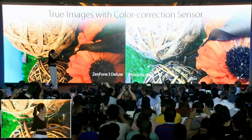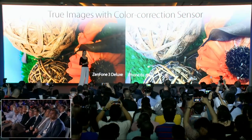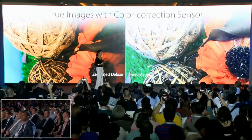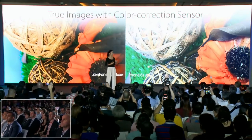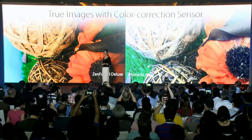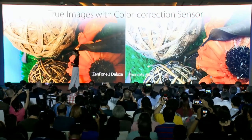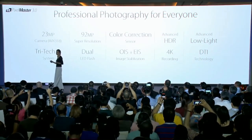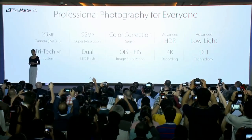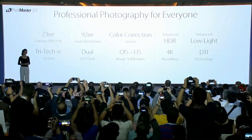We wanted to bring more life into your photos and make your pictures more vibrant and more brilliant. Our color correction sensor detects and automatically adjusts the black and white contrast to bring out the best colors in your photos. We don't have all the time to cover all the features, but we list some of them out here. And that's PixelMaster.